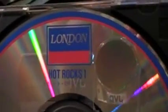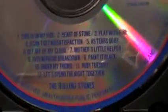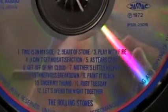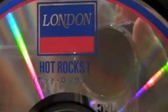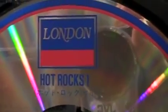I should make a note that the first Hot Rocks 1, which is the equivalent of the first album of the Hot Rocks, has very wide alternate mix versions, especially of Satisfaction and Get Off My Cloud, which do not appear on other versions of this CD. So this is a good one to get, the London, West German, or Japanese Hot Rocks 1.